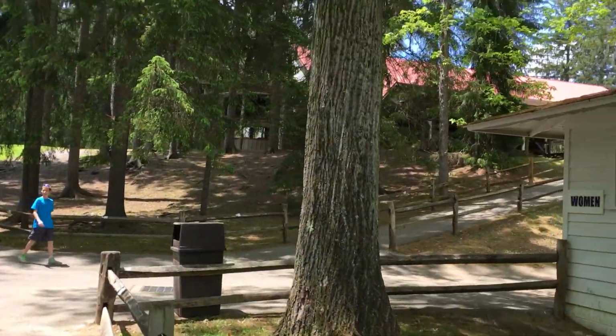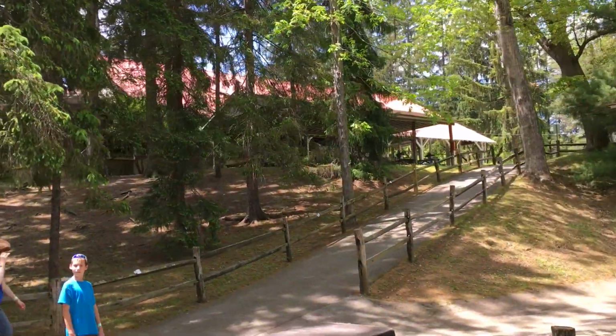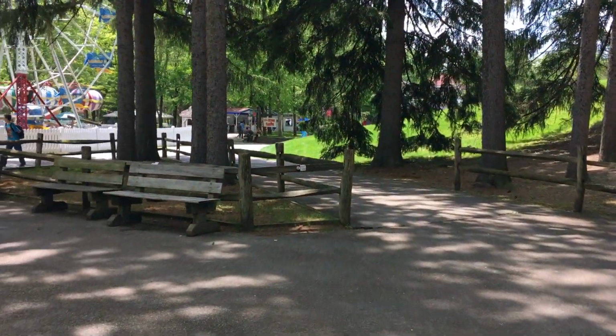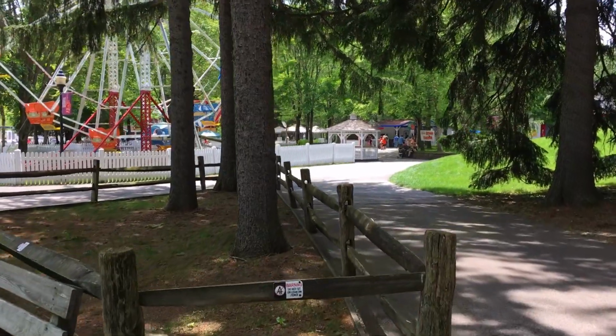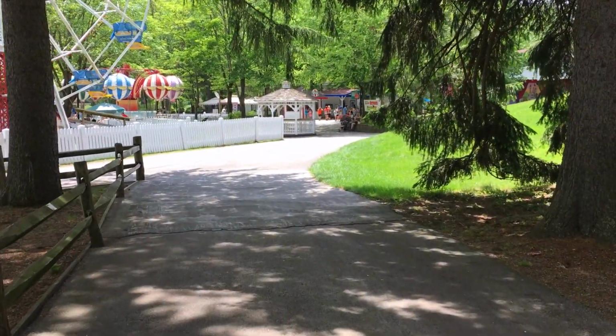And up on the hill here on the right, you can see one of the oldest buildings in the park, one of the big pavilions, now used for picnics. So let's take a walk around the old Idlewild section. You can see an old Big Eli Ferris wheel.